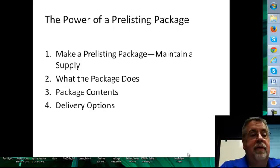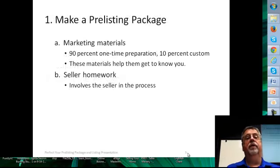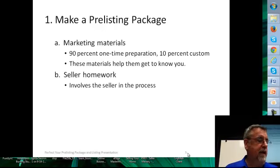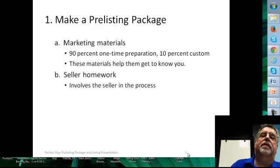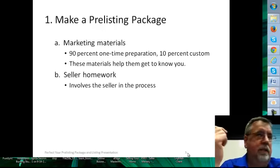So we're going to talk about what the package does and the contents, delivery options. And making this package, 90% is one-time and 10% customization. So I put just about everything in mine. Now, some people say, well, I'm not going to do all that, and so they don't do anything.